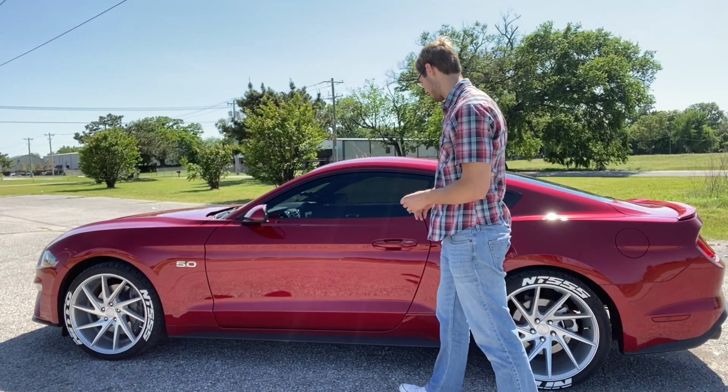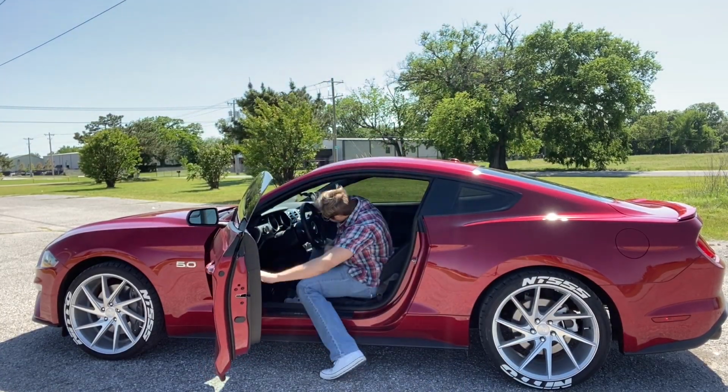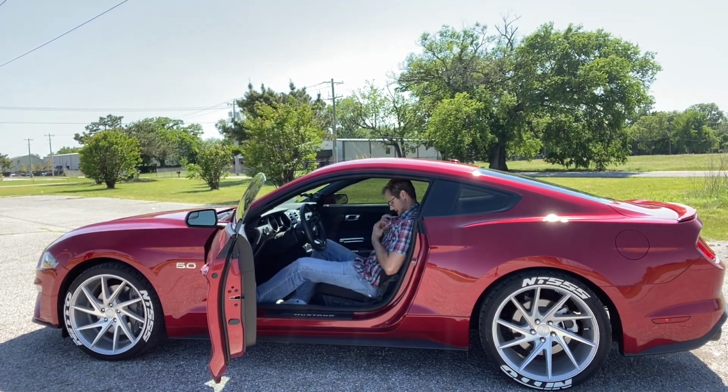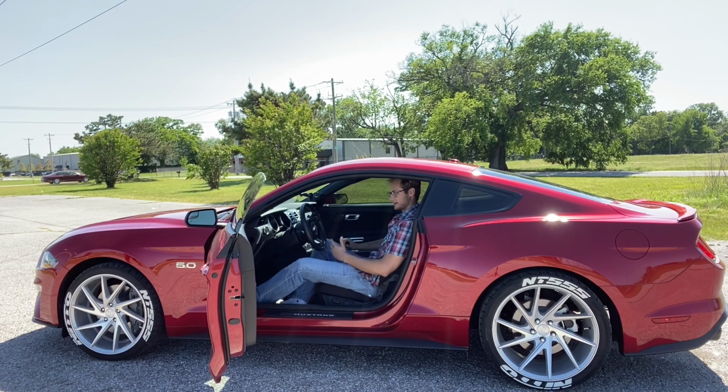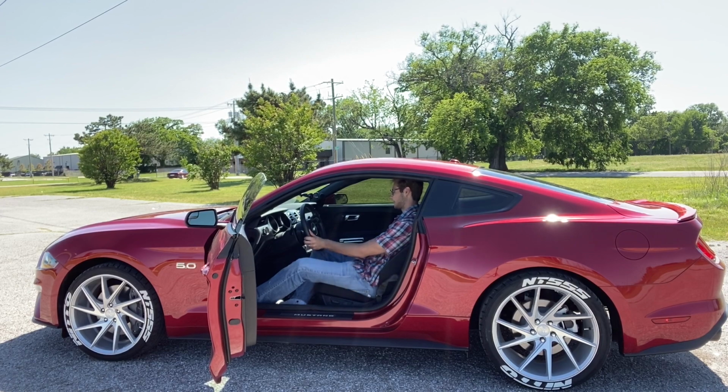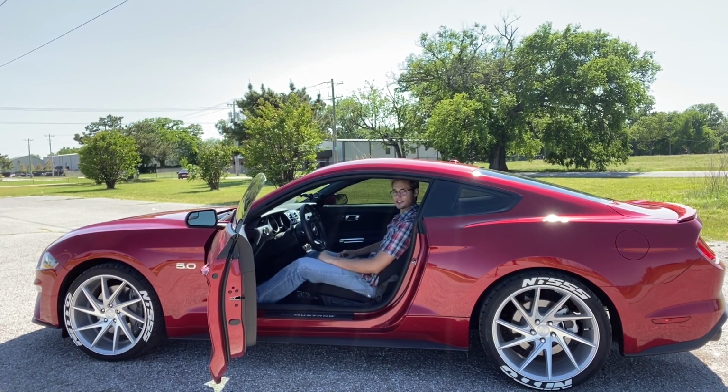Now we are on the driver's side. All right, we are looking at a pretty easy step in height getting into the Mustang. It's nice. The seat is pretty close to all the way back, but it's not actually all the way back, and it just feels really good in here.